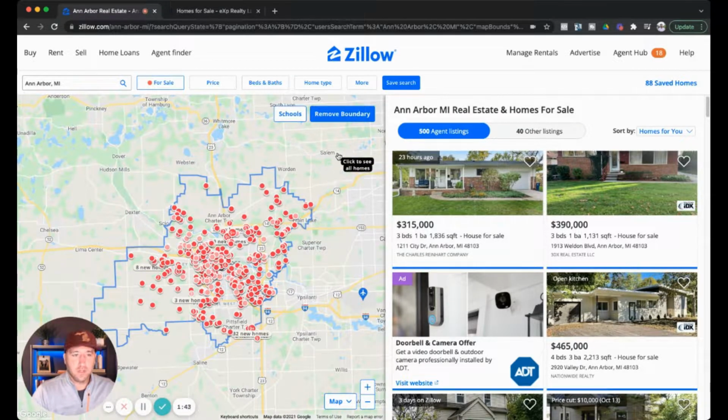So as you go through this, we're going to see a number of properties here, and some of them may be available, some of them may not be available, and that's the key difference. Okay, so I have no other filters turned on. I'm in the default mode for my search. I've just plugged in Ann Arbor, Michigan, and I'm ready to rock and roll. I'm ready to look at some homes.